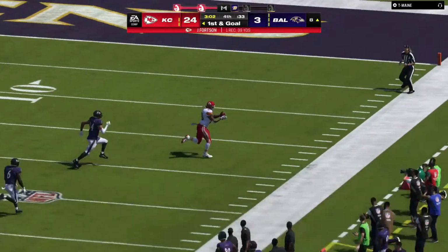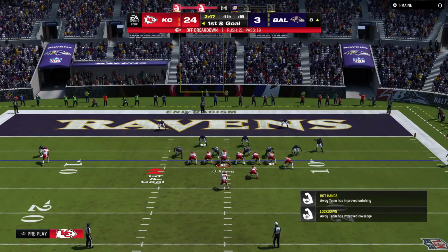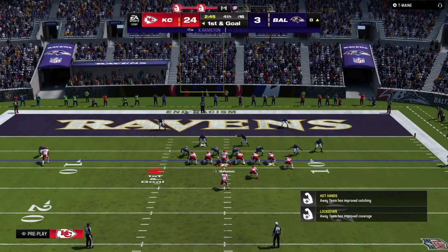Listen, it's worked all day. No reason to go away from it now. The chain gang hustling to catch up. Here's first and goal from just inside the 10.